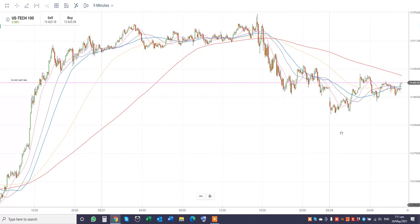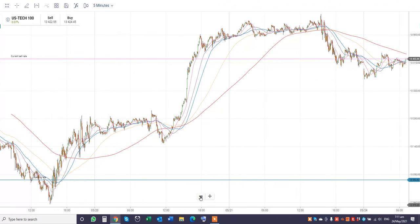And we're watching this live now at 7 a.m. GMT plus 2. So this is the 5-minute chart, climbed nicely on Friday. Our buy price is way down here. If you've been watching the video, you would have watched me opening the buy at 13,032.82 price. Let's go and have a look. It's still doing nicely on a profit.